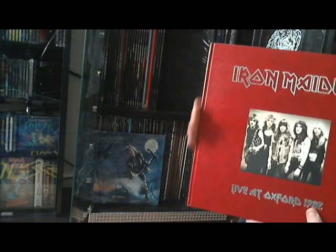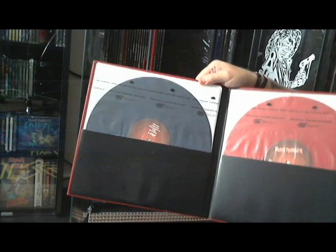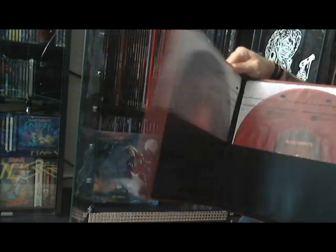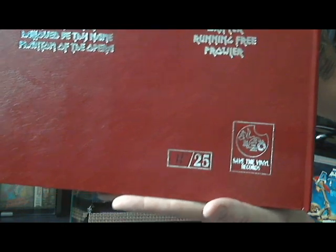It's like a book. It opens like a book. And there's your two LPs, one black, one red. Like I said, it's number 11 out of 25.